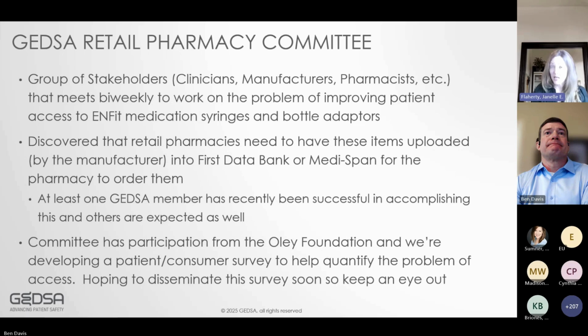The next step, or I should say a concurrent step, is working with the medical distributors that supply the retail pharmacies. Right now, they don't carry a large amount of the ENFit pharma items in their systems on their pharmacy platforms. It really is because there hasn't been the volume, because pharmacies haven't had access. It's a very chicken and egg situation: they want the volume to carry it, but there's not going to be volume till there's use. So that's another thing we're working on with those distributors and with the manufacturers, to try and get access there as well.